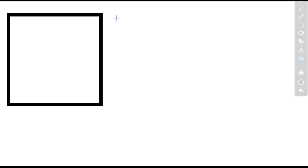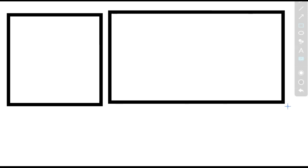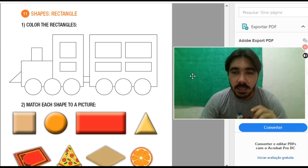And a rectangle is a little bit different. We have something like this, but bigger than a square. Can you see the difference? A rectangle has one side equal to the other. Tem então um lado igual ao outro e os outros dois lados também são iguais, só que maiores. Então a gente tem aqui o quadrado com 4 lados iguais. Já o retângulo ele tem 2 lados do mesmo tamanho e 2 lados de outro tamanho, tá? Então aqui a gente tem um rectangle. Understood, students? So this was a rectangle.